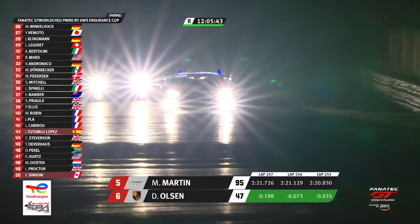But they've got Marvin Kirchhofer in the McLaren closing in on Campbell. He's just a third of a second down. Oh, yes, so you're right. We've got a four-car battle.